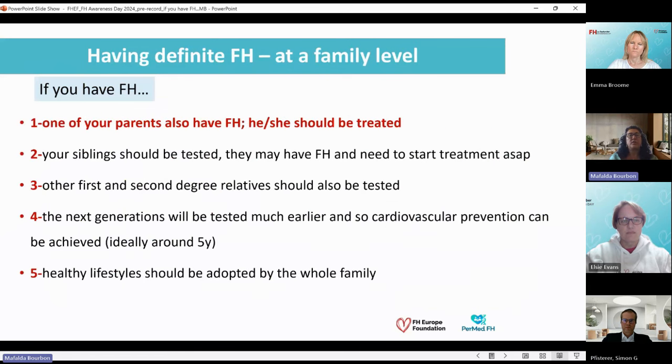But if you know that you have definite FH, it also has implications at the family level. For one, it means that one of your parents also has FH. So if he or she has not been identified before, they should take the test and they should be treated as soon as possible. It also means that your siblings should be tested. They may have FH and need to start treatment as soon as possible to prevent cardiovascular diseases. Other first and second degree relatives should also be tested. Like I said, all families should be tested if they want, of course, but it has great advantages for cardiovascular prevention if everyone is tested and knows if they have FH or not.